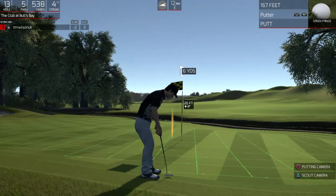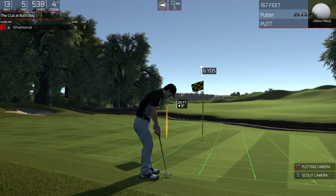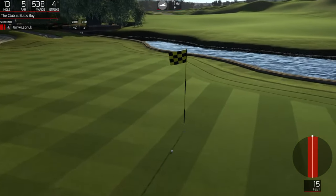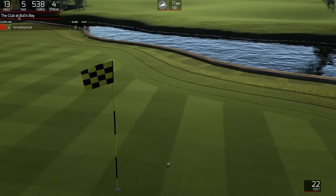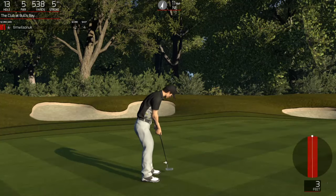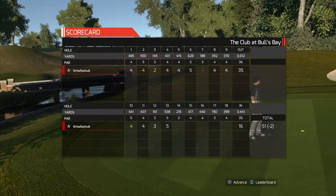We are downhill, moving from left to right. It's about 18 feet. Need to get this rolling, and I'll need it to stop now. Don't roll too far past. That was for my birdie. Put it on the right edge, and we pick up the par. So that's okay. That is one hell of a tough hole.